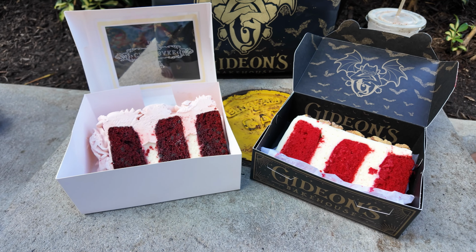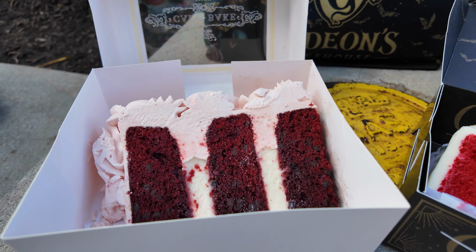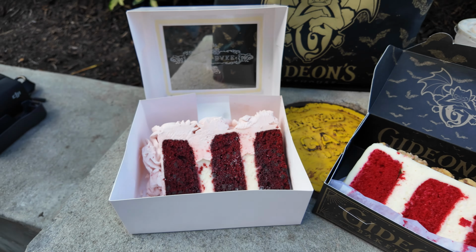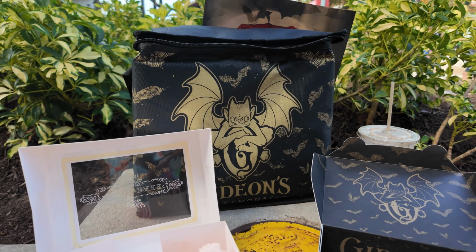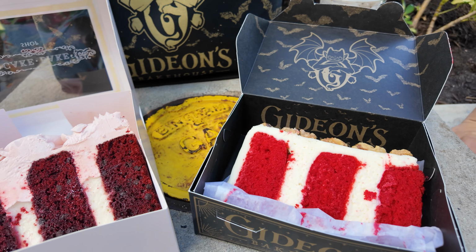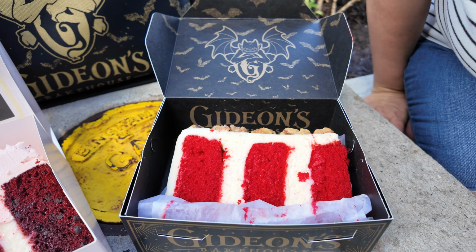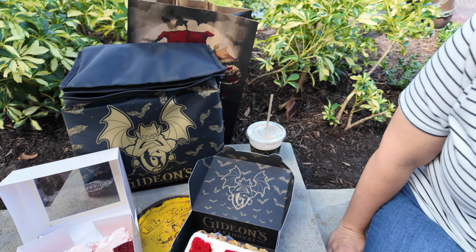This is the head-to-head battle of the Gideon's Red Velvet Cake versus the Cake Bake Shop Red Velvet Cake. First impressions. They look completely different. I'm surprised the Cake Bake Shop is actually slightly bigger. It is a way deeper red color, but I'm kind of a fan of these crumbles that are on the back of the Gideon's cake. So I'm very interested to see what the difference is. It also looks like there might be chocolate chips in the cake for the Cake Bake Shop.